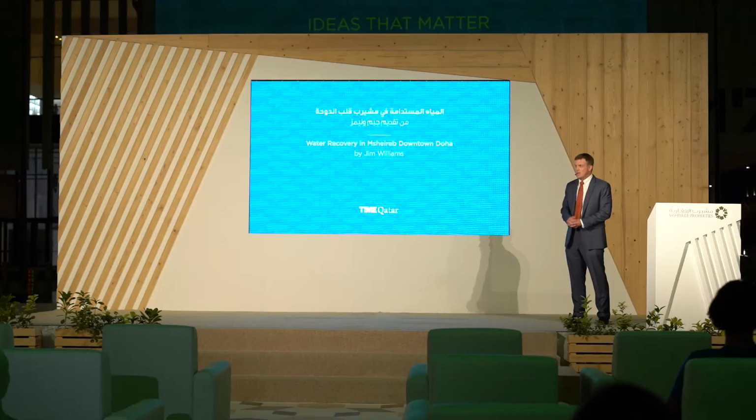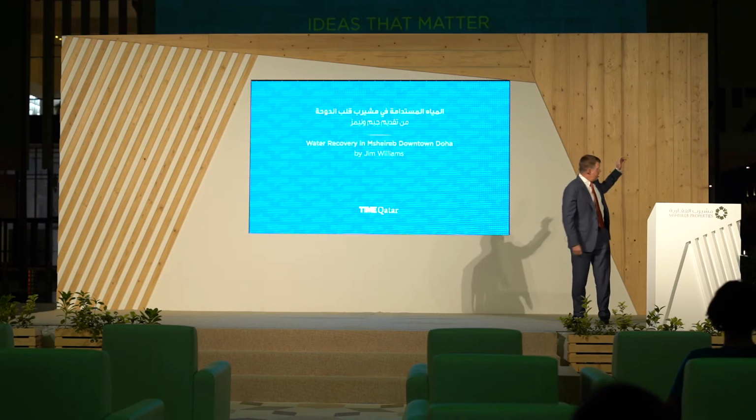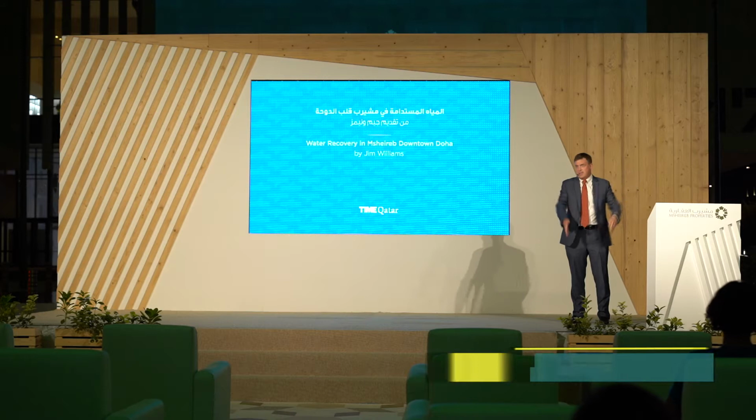Great, so there's a lot of information there, and I want to break it down and explain how it's all done. So we start with the non-potable water source that comes from Ashgal, and it comes into the project behind the Msheireb mosque here. That's where it comes in down in the basement, and it's put through the two-stage reverse osmosis process. That cleans up the water to lower the total dissolved solids. Then it can be used for the three uses that we talked about.